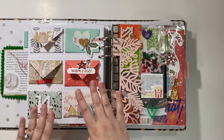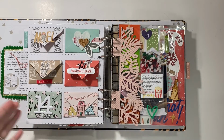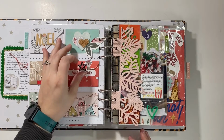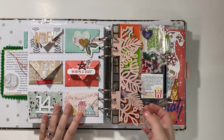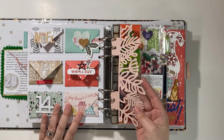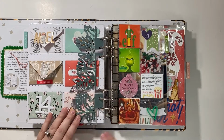It's interactive. It's fun to play with. You can't tell right off the bat what it is, but as you open it, you kind of get the idea. So I loved that. I didn't put any journaling with it. I just kind of let the little notes I put on the photos be the journaling. Here's another one of those cut files from Confessions of a Paper Addict. So pretty. I really love how those turned out.